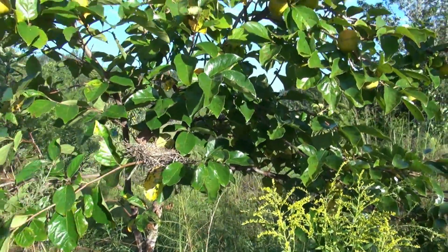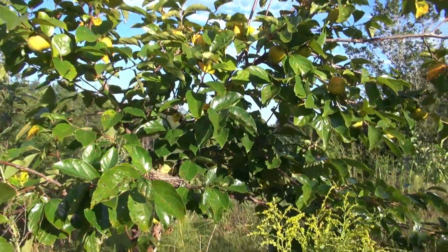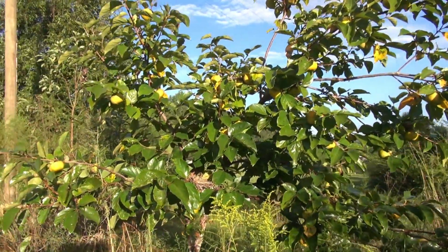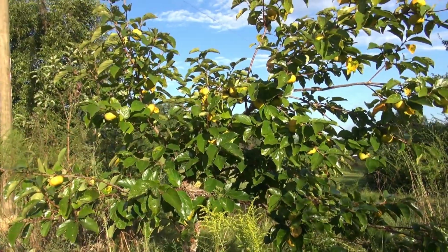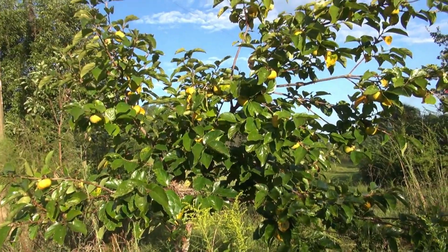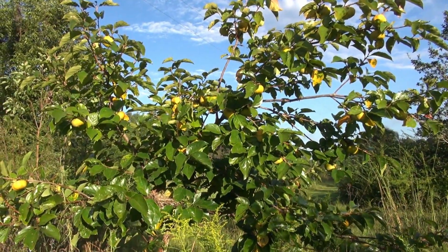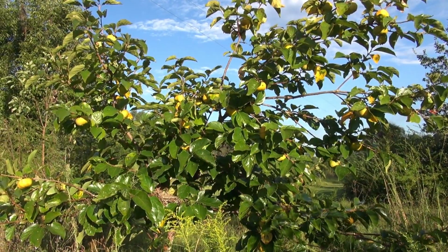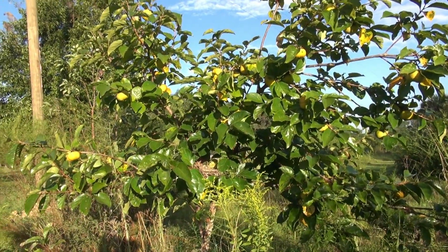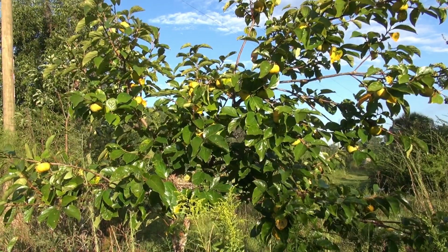About the birds, and the chickens and all the animals and the deer, my philosophy is just plant enough for everybody. So for the average homestead down here in South Georgia, I don't see why 50 of these trees around your place would be too many. And I want more than that, but there's a lot of people around here that pick up on it and they want to buy them from us.